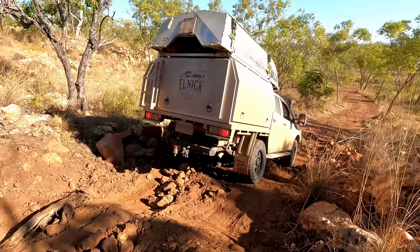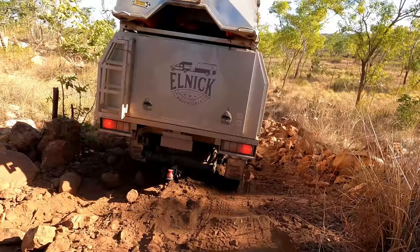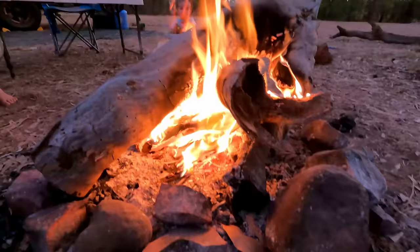Nick eventually got Maxie down, and I think Nick said, "Well, that was a piece of piss." We got back to camp, made a cake in the camp oven, watched the fire, and then went to bed after a long day out exploring.